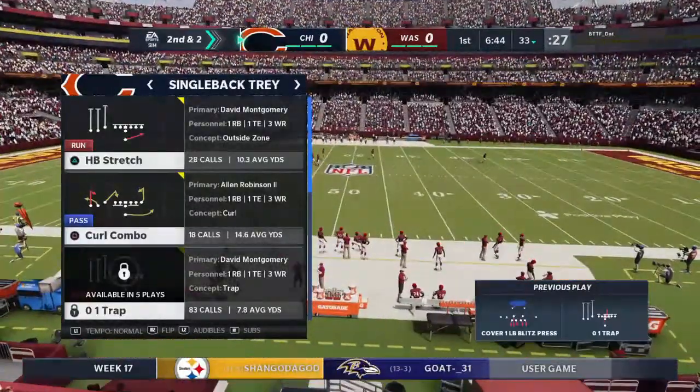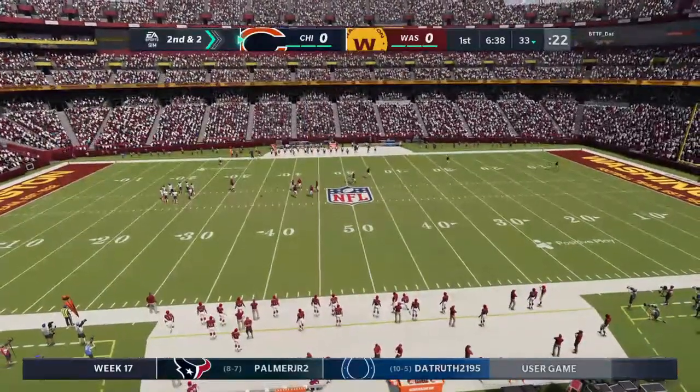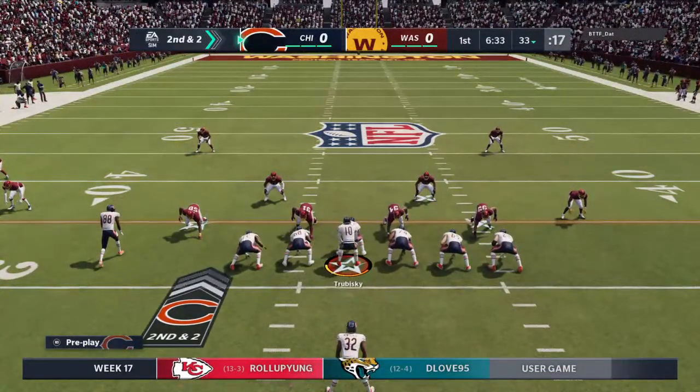And a lot of times you think if you blitz a running play, you're going to smother it. But a lot of the blitzers, they come in a little bit high. They don't have great leverage, and they're easily blocked and turned to the side. Here's a 2nd and 2 now from the 33.